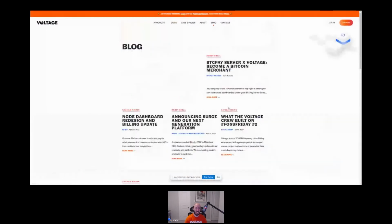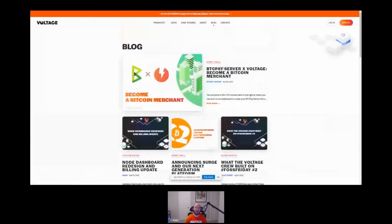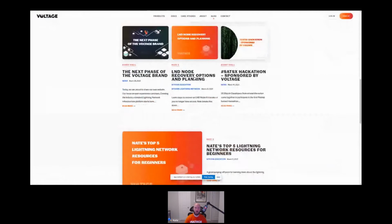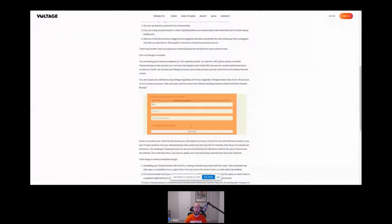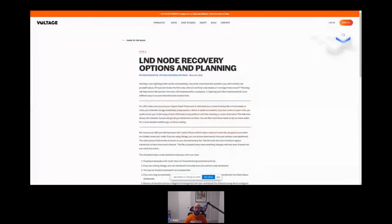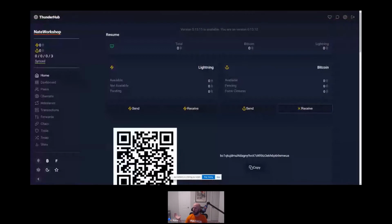Should be here. Here it is, Recovery Options and Planning. So find this and it'll help you out. All right, so we'll get back to it here. So that's ThunderHub. And so I've gone over pretty much all of the user interface of Voltage for the nodes component.